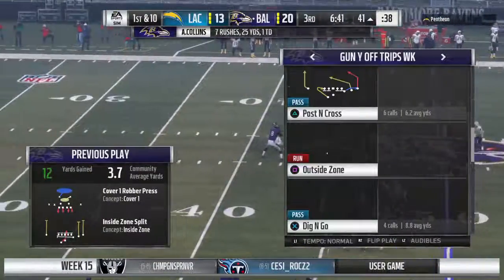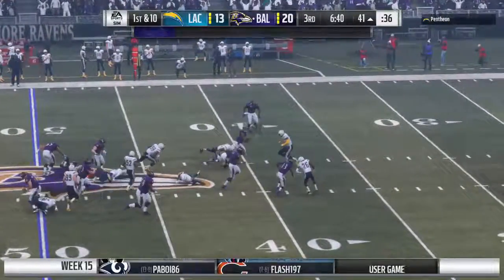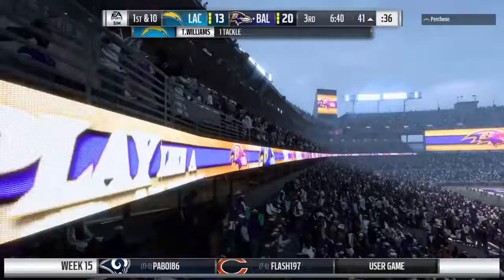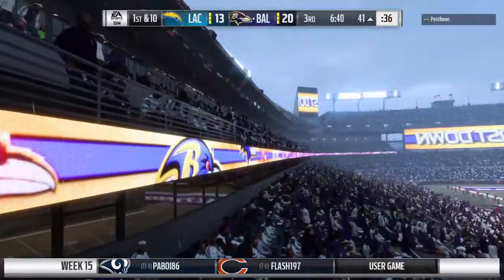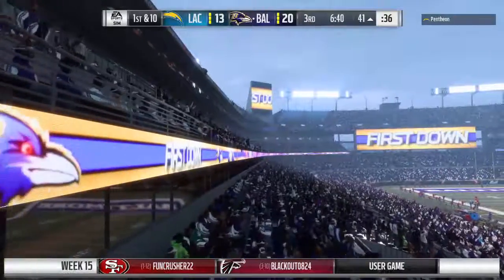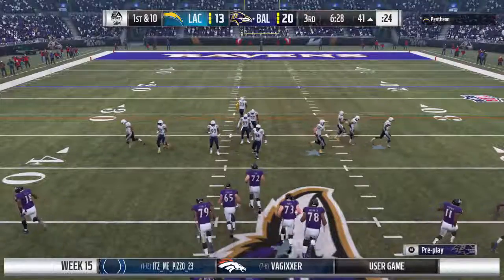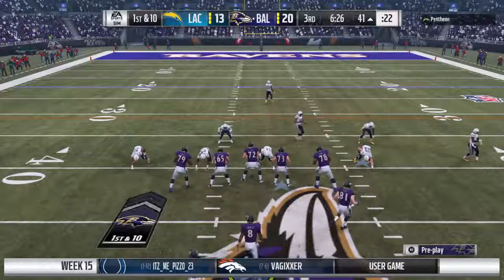12 yards to pick up there. Good for a Raven first. Running lanes were at a premium in the first half, but he's able to find some room there, and he's hoping that that's a precursor of a big second half. Back-to-back good plays have them on the move on first down.